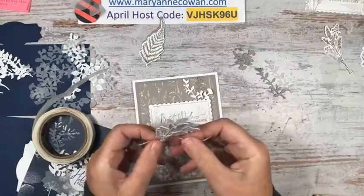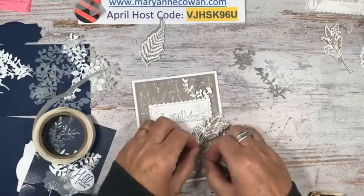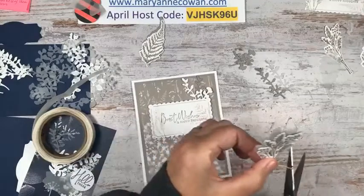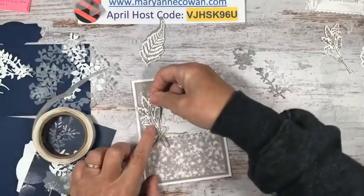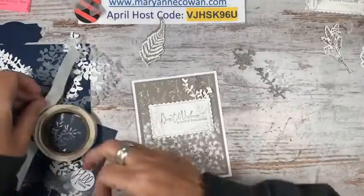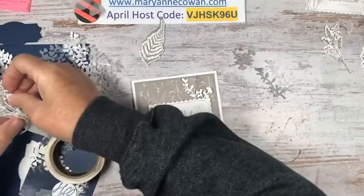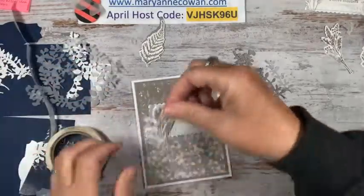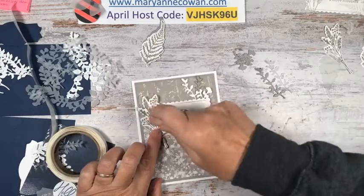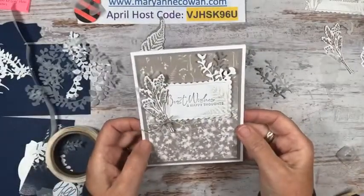All right, so we don't want it quite that big. Okay, so we'll just trim this off, and I think that's going to be good. Now, we already have this popped up, so I'm not going to pop this up. I'm going to put glue dots where I think I remember they're supposed to be. All right, let's see if that's going to work. There. All right, that's very pretty.